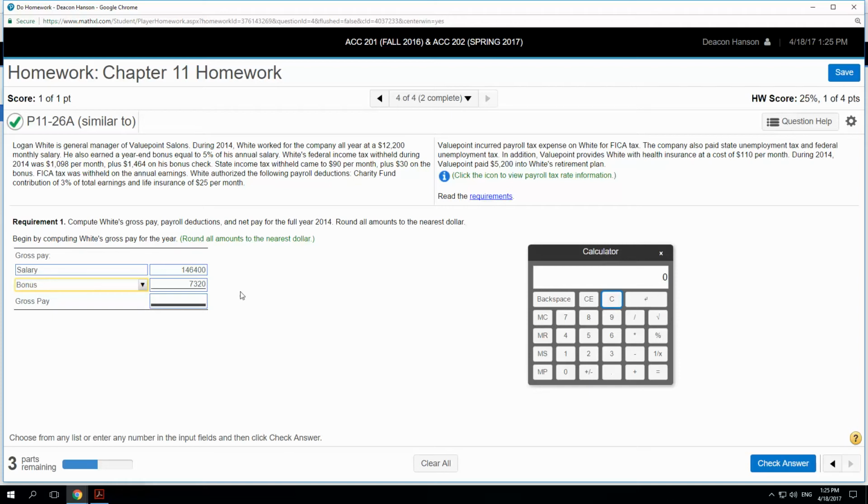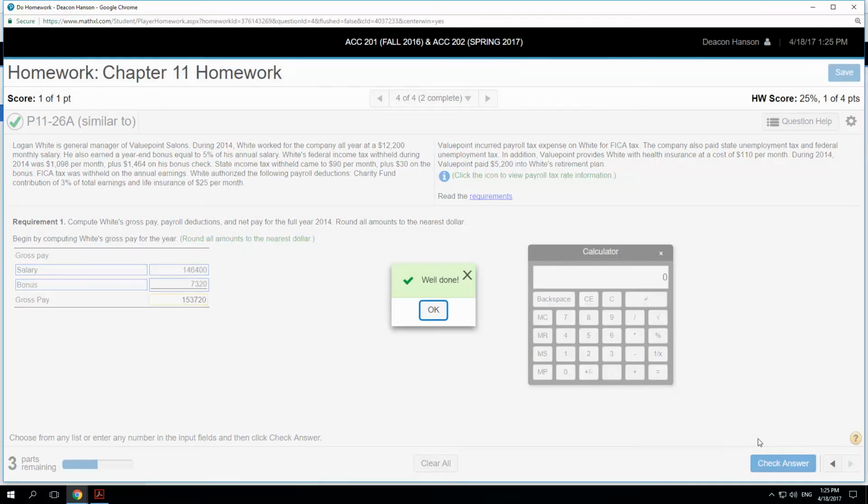So notice that the bonus is part of the gross pay. You got to pay tax on your bonus. It's not like you can get a bonus and not pay tax on it. Okay, so 146,400 plus 7,320. So the total gross pay is 153,720. For me, you have different numbers, I believe. Okay.